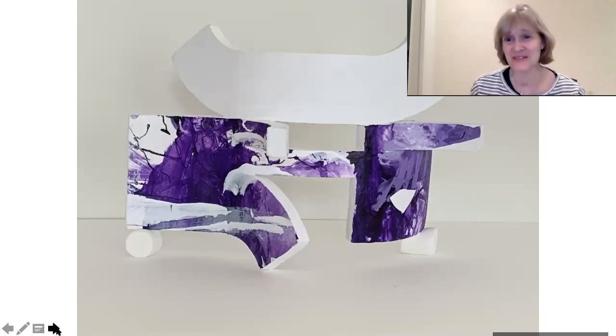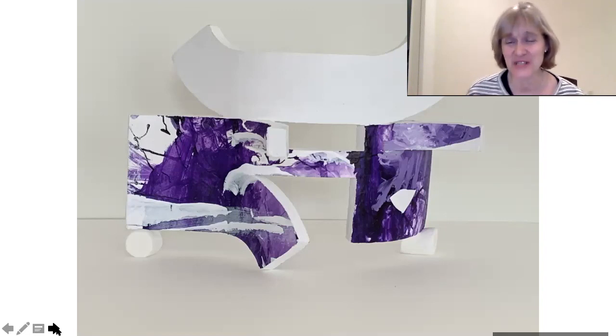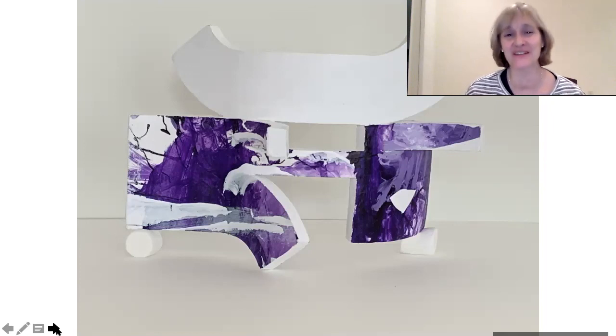I hope you can join us. I think it will be a lot of fun. I'm really looking forward to it. And this will be my first time teaching at the Peninsula School. And I'm really excited about the idea of doing an intensive workshop with people coming from all different backgrounds. It's my favorite kind of thing to do.